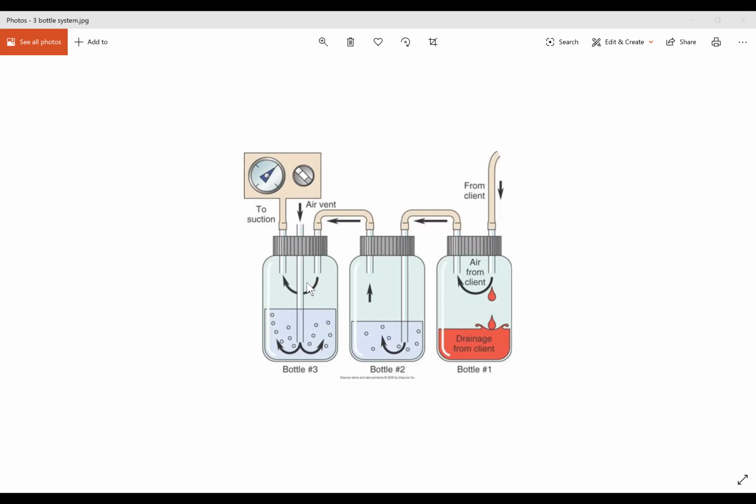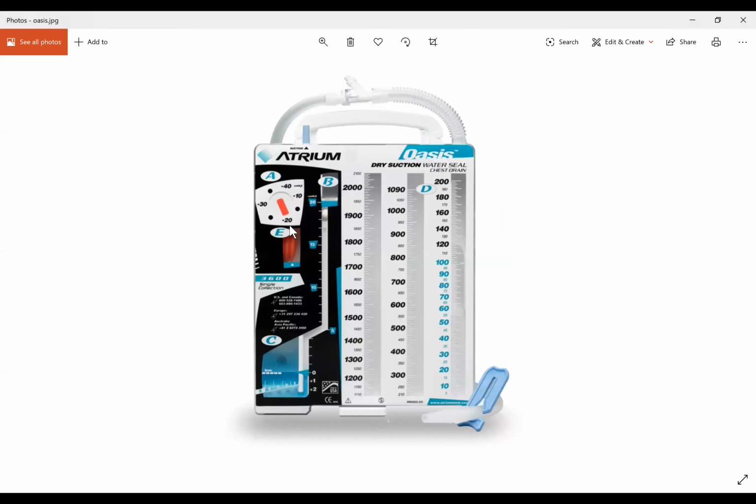If it's a dry setup, like this one, so obviously the third bottle here is not wet, it's dry. So therefore it's the dial here that determines the amount of suction. You simply turn the dial to the ordered amount of suction.